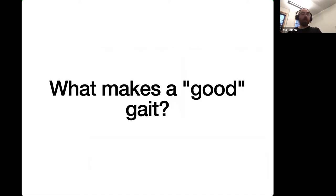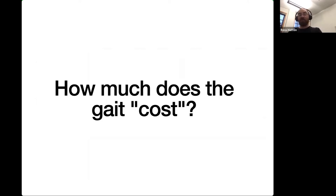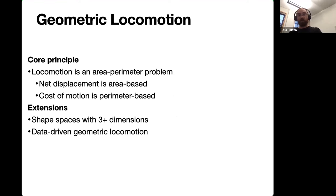So once we've defined the space of motions we're looking at, we can ask what makes a good gait? We can break that down into two pieces, one of which is, how much displacement does the gait produce? And the second is, how much does the gait cost in terms of time or resources to move? The general paradigm that I've worked out over the past 15 years, based off of previous work in this field, is that locomotion can really be talked about as an area-perimeter problem. Your net displacement is area-based, and your cost of motion is perimeter-based.